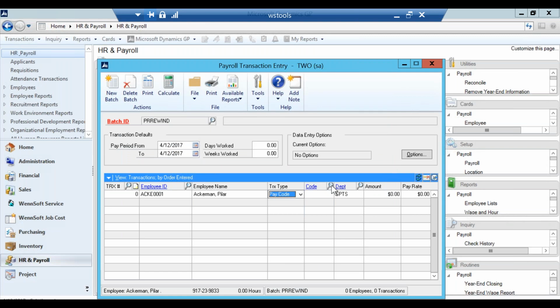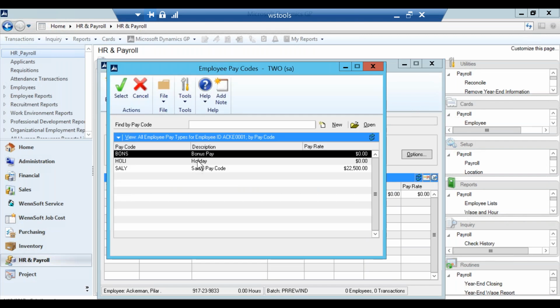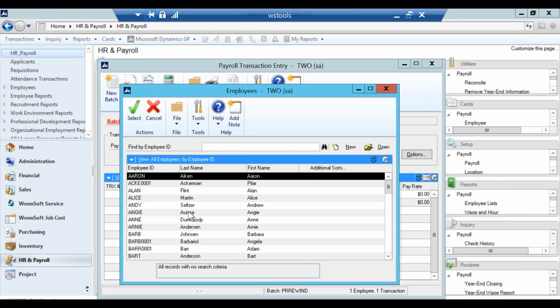There you go. One more. Perfect. Tab. There you go, my fault. I was hitting the little tilde key there. Good. Going to give her some bonus dollars. Perfect. And let's maybe grab one more employee for me. Sure. See if we can grab an hourly guy.